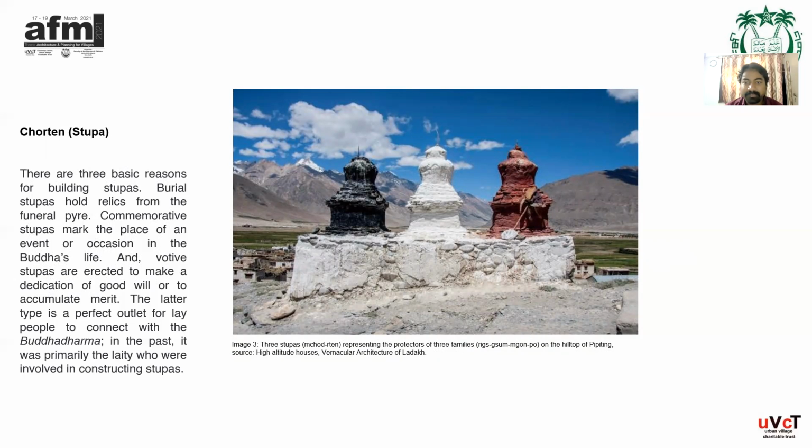So these are made for various purposes, but the main reason is to provide shelter, and people believe that making these stupas will save the villages and settlements from natural calamities, and that's why they are positioned in different parts of the settlement. Sometimes they are positioned at the beginning of the village, and sometimes they can also be found on the four sides of the village. So depending on the settlement pattern, these stupas are built at various points of the settlement, and these form the major part of the landscape of Ladakh.